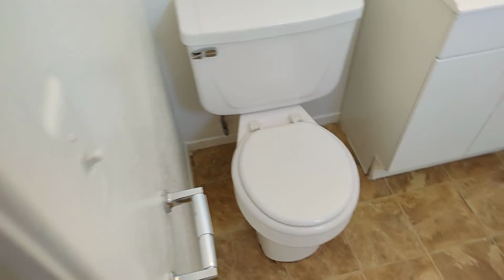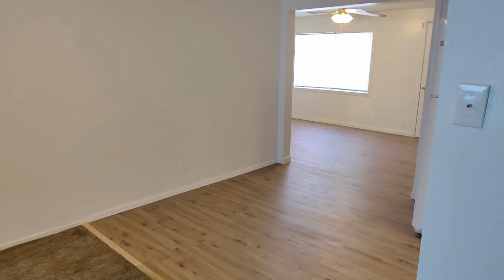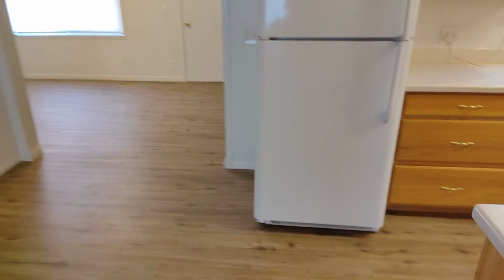Blinds. All nice and painted. Same thing. Your toilet paper holder. Cleaned out the AC. And that's it.